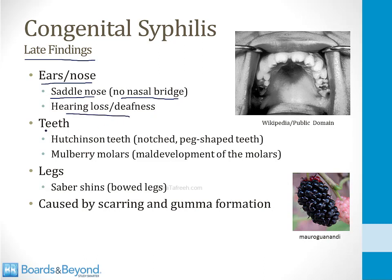There were a couple of classic findings in the teeth of children with congenital syphilis infection. The first one was called the presence of Hutchinson teeth. These are notched, peg-shaped teeth. This is an example shown on the screen here. If you look closely, this person's teeth have a notch missing from them and they are peg-shaped. These are called Hutchinson teeth. The other classic finding was called mulberry molars. These were molars that had bumps to them and looked like a mulberry, as shown on the screen here. You could see this when you examined the back teeth of a child with congenital syphilis.